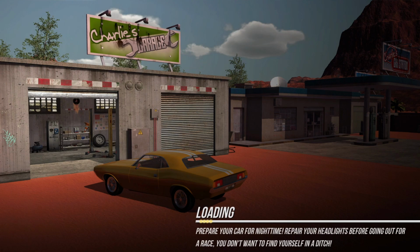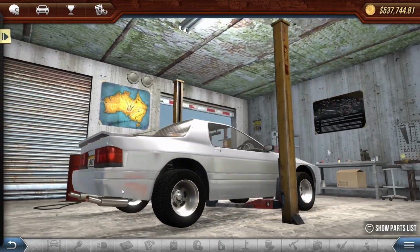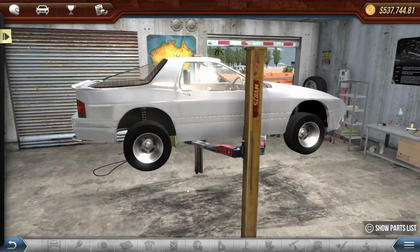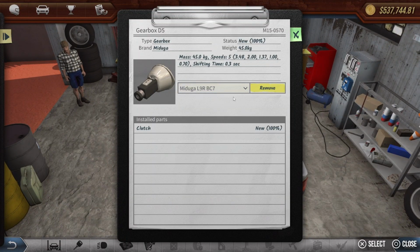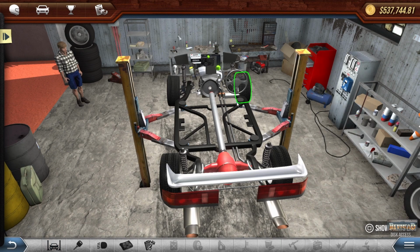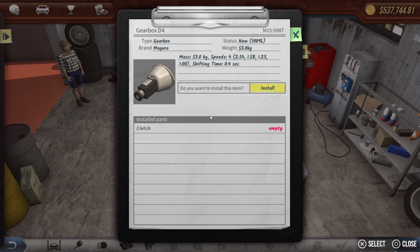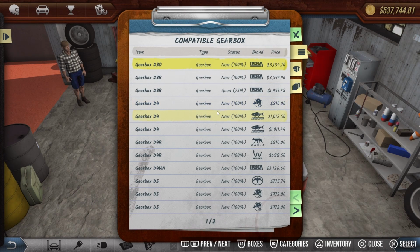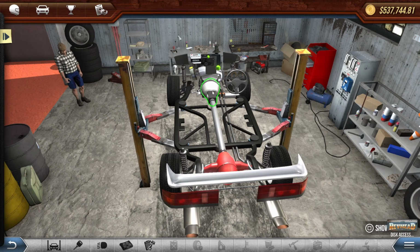Okay, let's do this. I really need to do a better job at trying to figure out what I need here. Okay, so I put a different rear end in it. So what about, let's go with transmission. It's a 5-speed. Remove the clutch. Okay. Don't want a 5-speed. Let's install that bad boy. Let's see what we got.